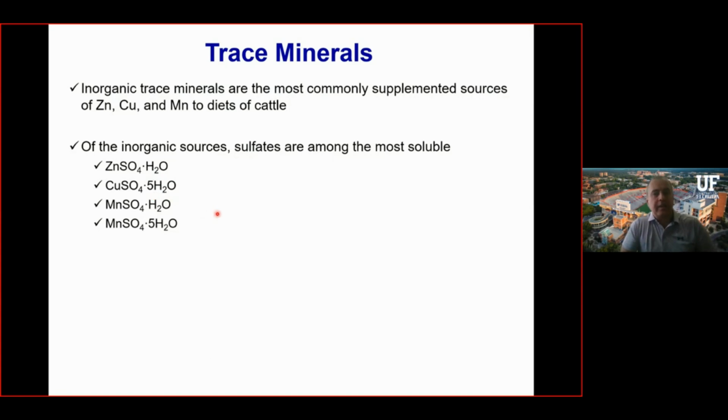There are other salts that can be used, but those tend to be the most commonly fed because they tend to be highly soluble, as opposed to, for example, oxide sources that are poorly soluble in aqueous solution. You can see that these trace minerals have some degree of hydration, but because of their solubility, they tend to be available in the rumen as well as in the small intestine.